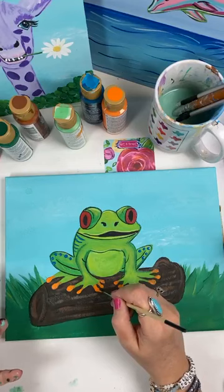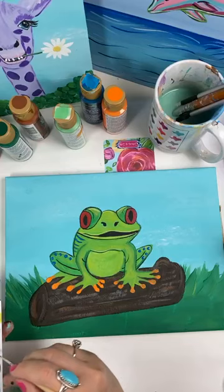Austin, I told y'all he had a tree frog when he was little, and they are very bright, like the colors are very vibrant and pretty.